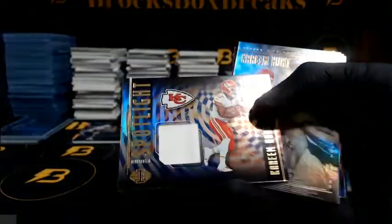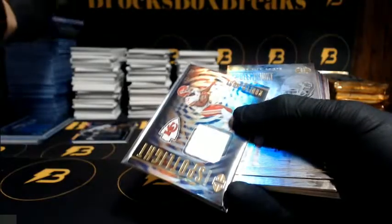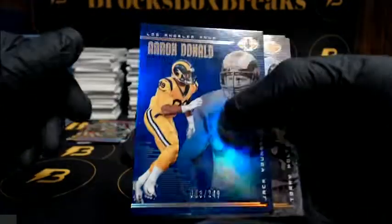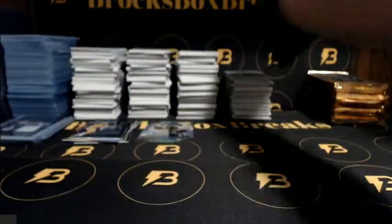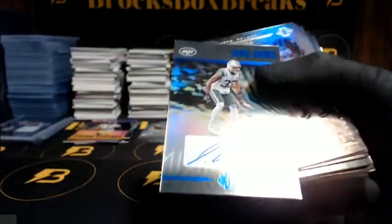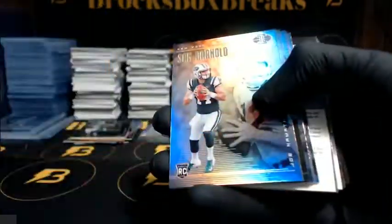We got for the Chiefs, Kareem Hunt to $399. Campbell, $75. We got Sherman. $249 Keekly for the Panthers. $249 Donald for the Rams. We got $149 Roethlisberger. And for the Jets, Adams to $50. First one stamped at $50. Davis and Gurley. $99 Sean McCoy for the Bills.